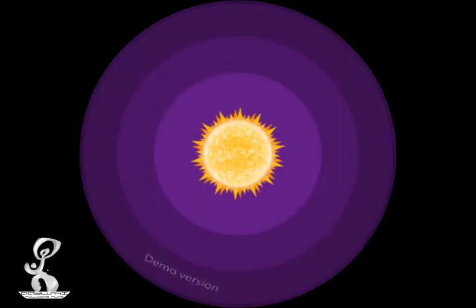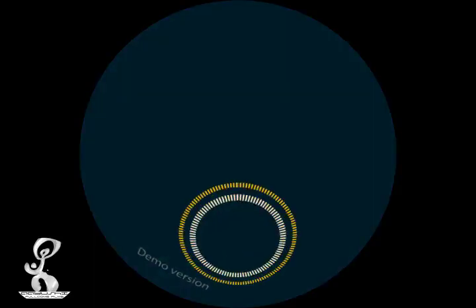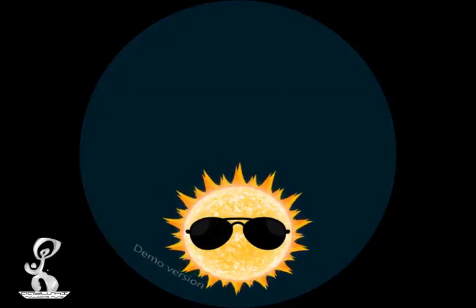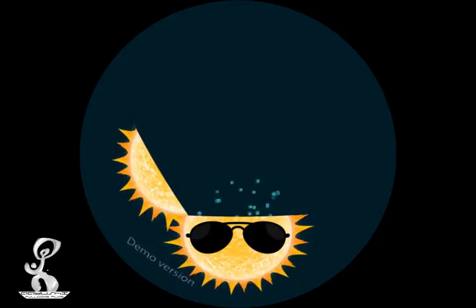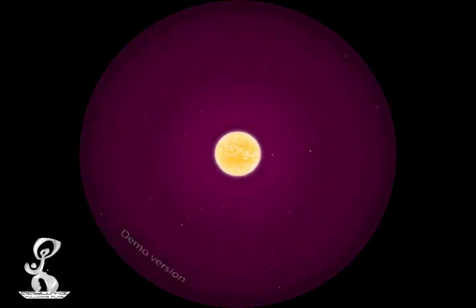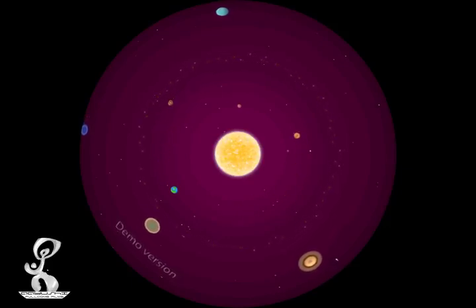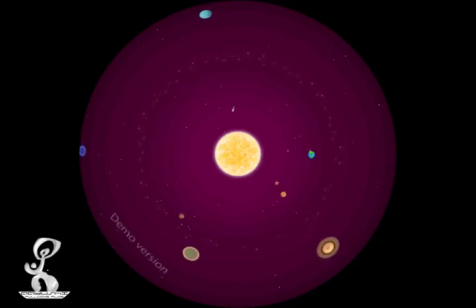The sun is a star, like the million other stars in the night sky. It looks enormous because it's pretty close to us. Our sun is so big that 1.3 million Earths can fit inside it. Orbiting our sun are 8 planets, lots of asteroids, comets, and a few tiny dwarf planets. They all together make our solar system.